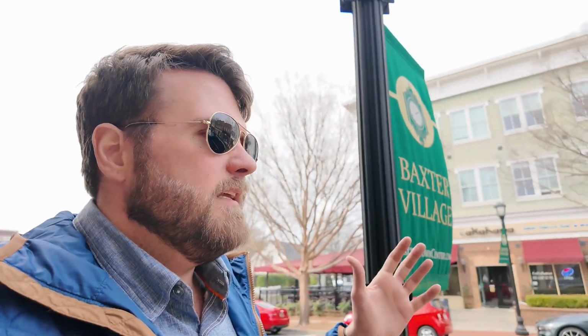So there's some really big homes in certain sections, some really modest ones. So if you want to live somewhere where you can literally come out of your house and walk to one of these places, Baxter might be for you. And again, you get the great Fort Mill schools, and it is kind of its own community within Fort Mill. Like I said earlier, people that live here really aren't going to say they live in Fort Mill. They're going to say they live in Baxter.